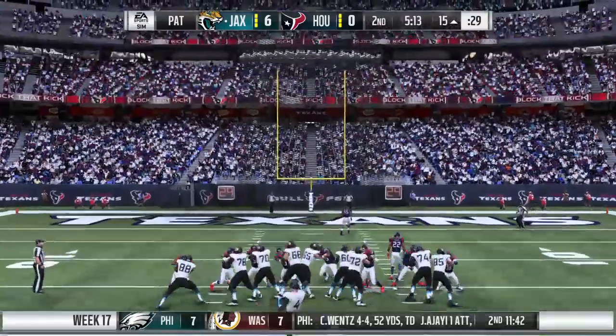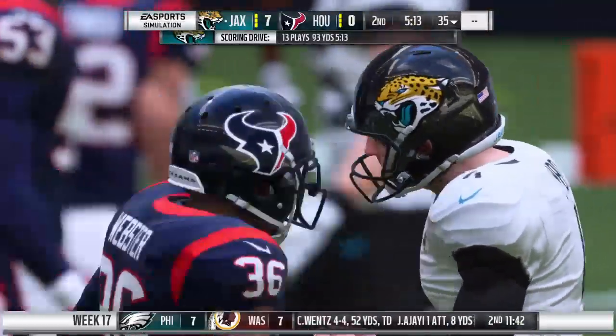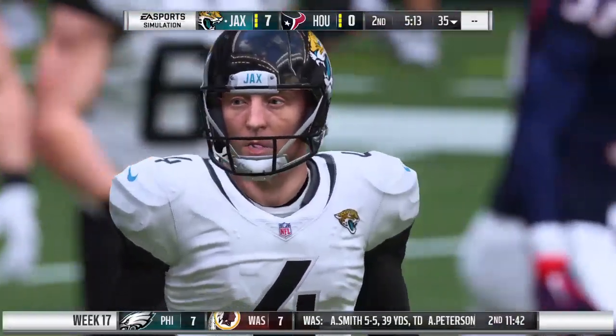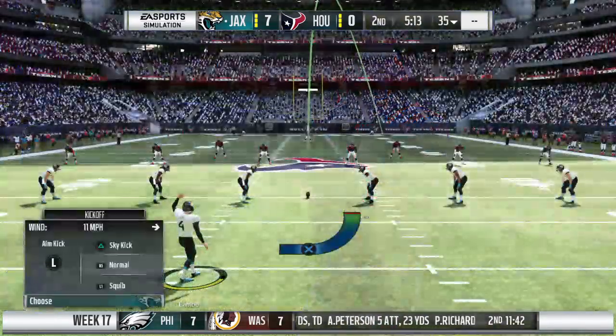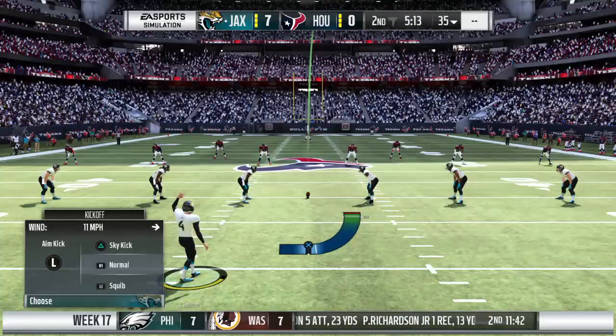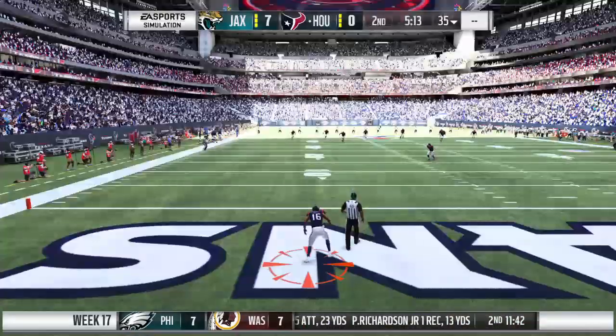What a great weapon. So often, such a big mismatch. And there's no route he can't run. You name it, he's going to do it. And he's a matchup nightmare for the defense. No matter who they put on him, he's going to win the battle. So that drive spans 13 plays. And it culminates in a Jags touchdown.